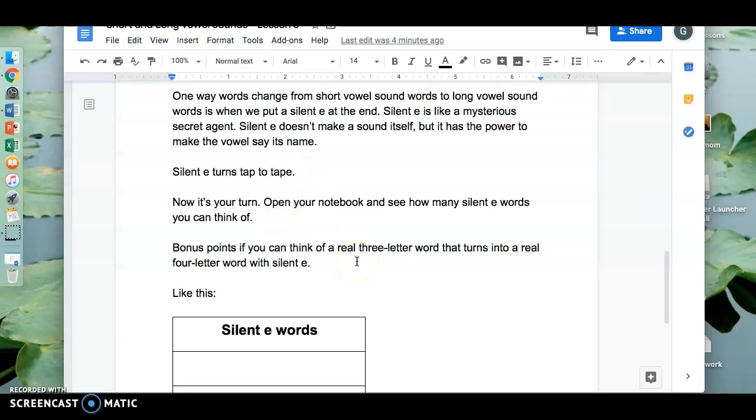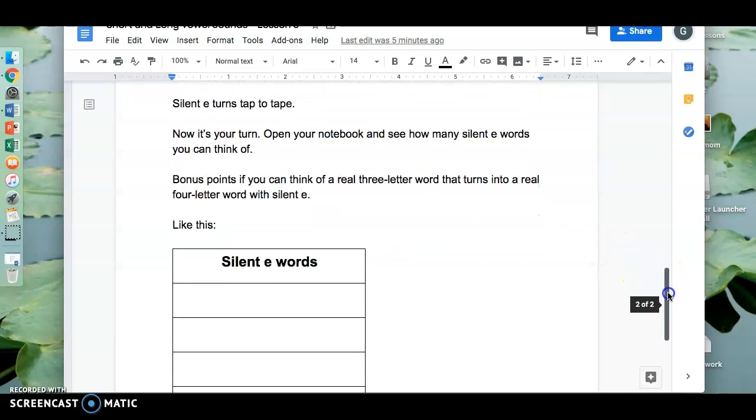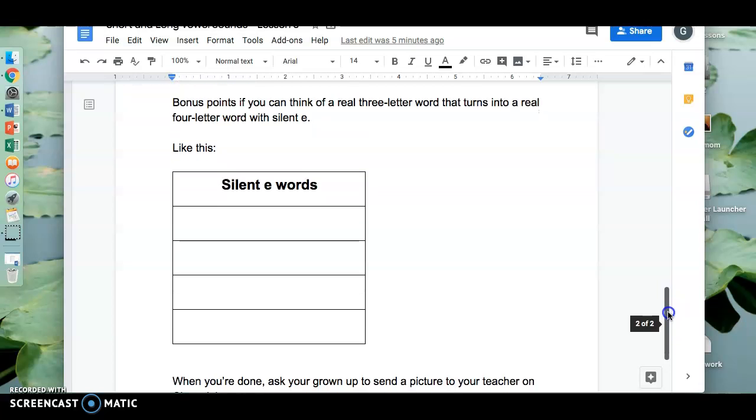Now it's your turn. Open your notebook and see how many silent E words you can think of. Bonus points if you can think of a real three-letter word that turns into a real four-letter word with silent E. Like this. Silent E word. What word has an E at the end? The vowel says its name. Oh, I know. Cute. C-u-te. Cute.